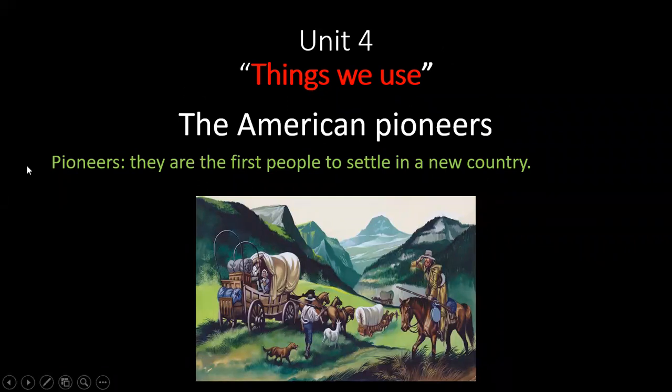What do we mean by pioneers? Pioneers are the first people to settle in a new country. As you can see here in this photo, they are people traveling across a country to settle and to find a new country. And they are the first to find and settle this country.